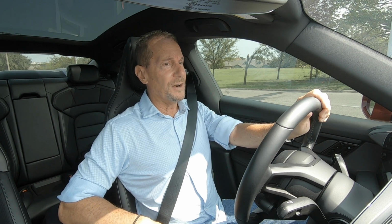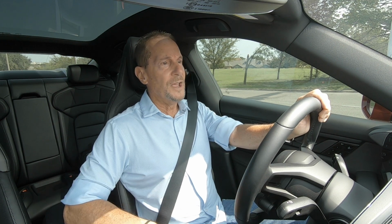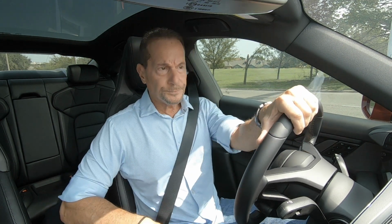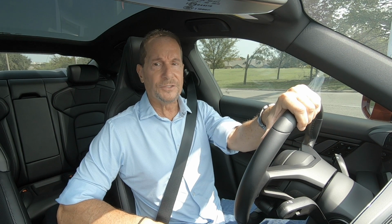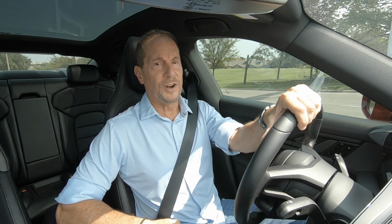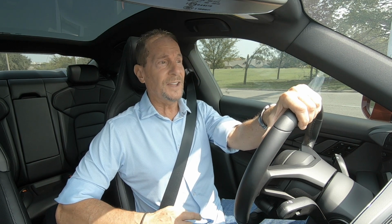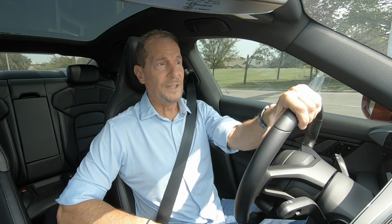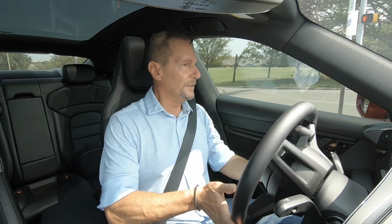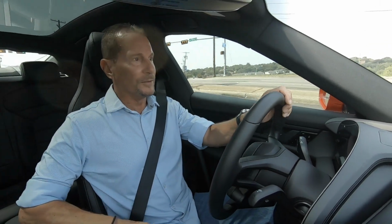Now, is it your only car? Maybe not, because you still got to charge it up somewhere. One of the things that Porsche will do is they'll have a technician come to your house and make sure you can be wired for the highest possible charging, which means the quickest charging. You can get this thing charged, I believe it's 80% in like 20 minutes, which is really pretty good. So I make this little U-turn. It's only one lane. Wow, that's really good.